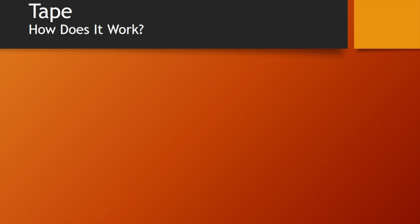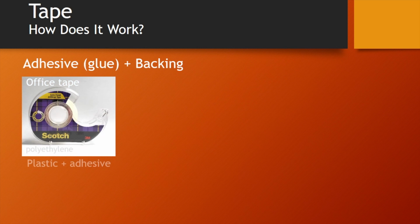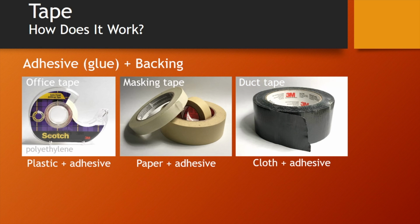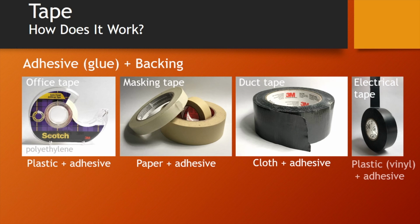Now that we know how glue works, it'll be easy to understand how tape works, because all tape is an adhesive, which is glue, plus a backing, or a material that the glue is already stuck to. For example, office tape is just a thin layer of plastic, usually polyethylene, with an adhesive spread out on one side. Masking tape is just paper with an adhesive on one side. Duct tape is just scrim, which is kind of like cloth or a woven material with an adhesive on one side and a thin plastic coating on the other. Electrical tape is another type of plastic, vinyl, that's electrically insulating, plus an adhesive on one side.